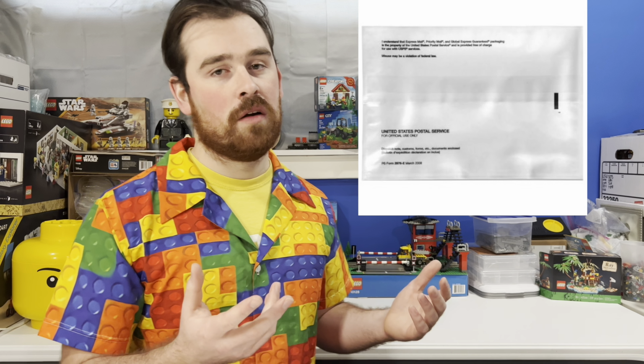Another thing you could do, which is good practice, print a second label and put it in your box along with the customs forms that are in your box. Customs forms need to be on the exterior of a box in an envelope like this. They are free. You could get them from the United States Postal Service if you're mailing through them.